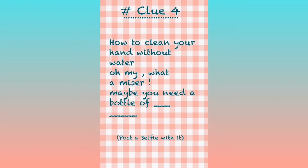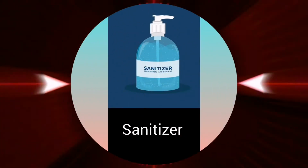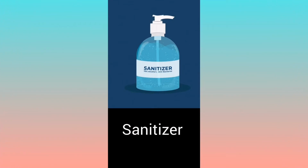Let's see the next clue. How to clean your hand without water? Oh my, what a miser. Maybe you need a bottle of dash. Come on, think. 9, 8, 7, 6, 5, 4, 3, 2, 1, 0. The answer is sanitizer. Come on, parents, don't forget to sanitize your hands after taking a selfie.